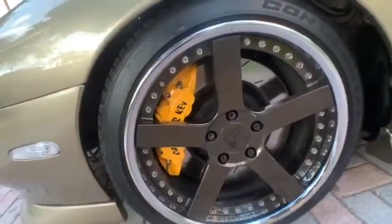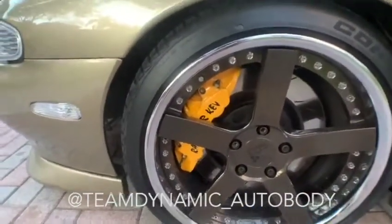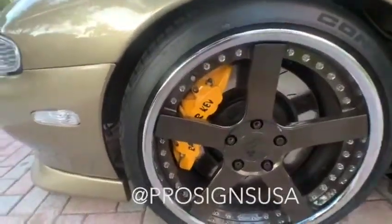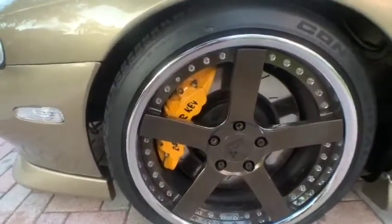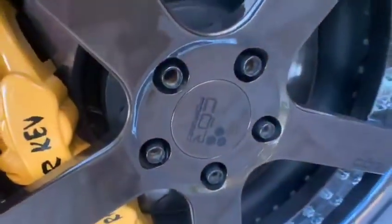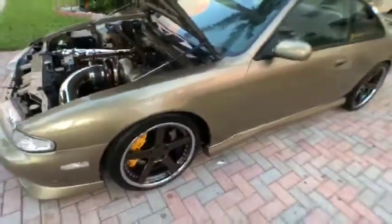Let's go to the brakes. The brakes are Toro brakes, redone by Team Dynamic, same person that painted the car. We painted it yellow, and Pro Signs made me some stickers for the Toro brakes, and I put Race Car Kev on them. Just a little twist. The wheels are Core wheels. Shout out to my boy Jerry that I got the wheels from.